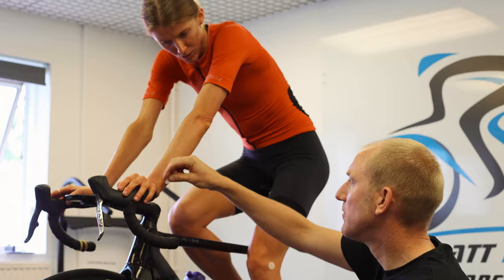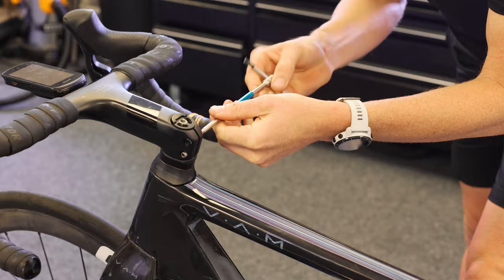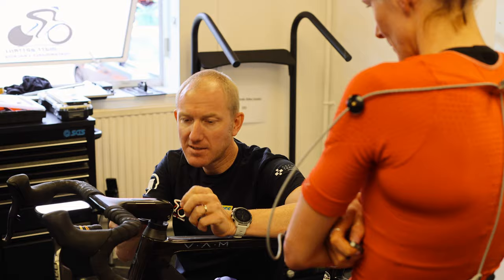For most people, over time, if you want to get this super aggressive position, then it's probably going to take like 3 years to fully get there for a lot of people.